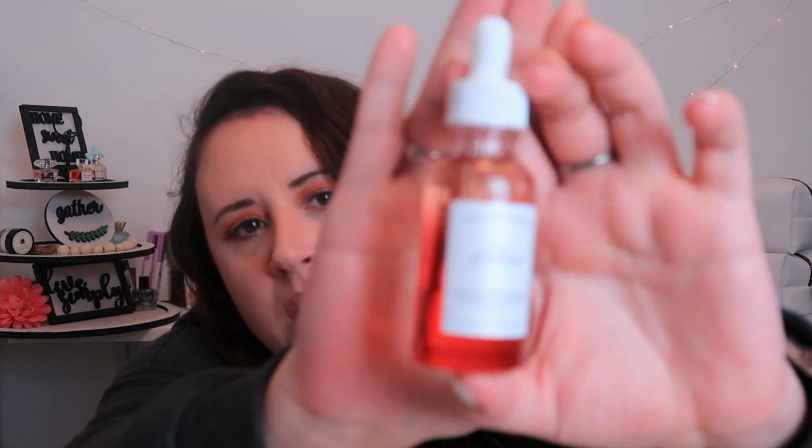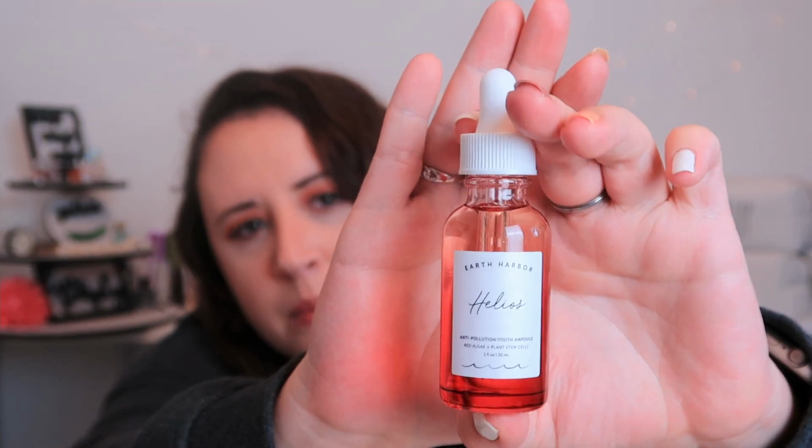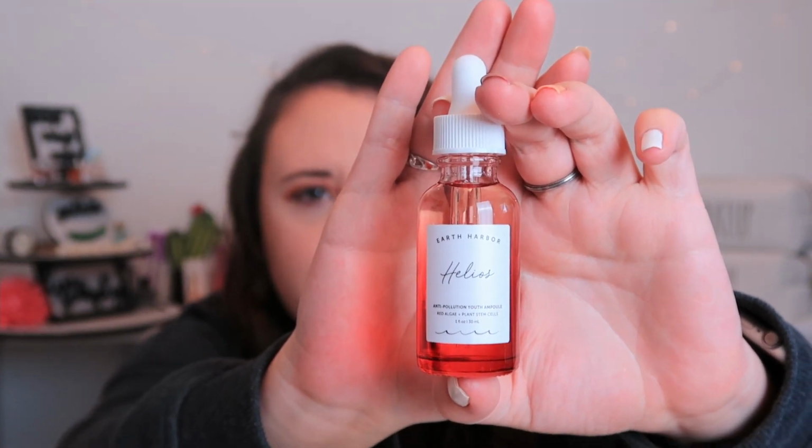All right, so this is the Helios anti-pollution serum. I have, what do I have? A brightening one, I think, in my drawer? I think I do. Ooh, oh my God. I am in love with the colors of this. Super freaking pretty. This is definitely gonna have to go in my bathroom and check it out soon. So I'm not sad about that whatsoever.